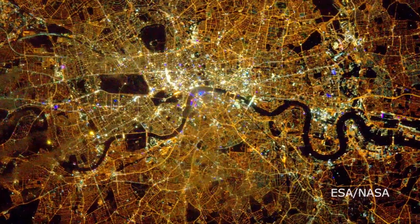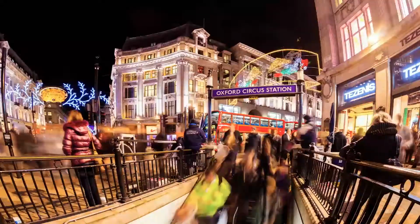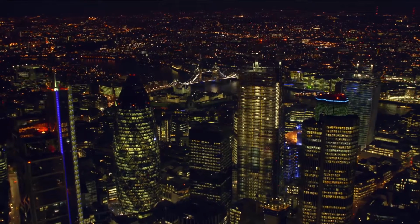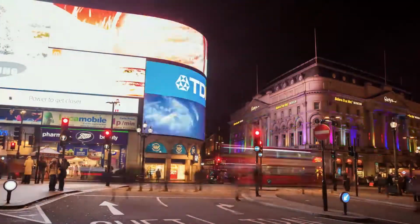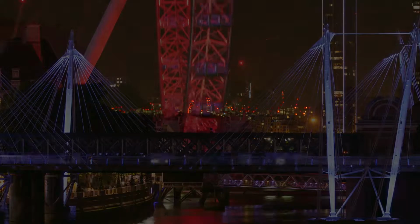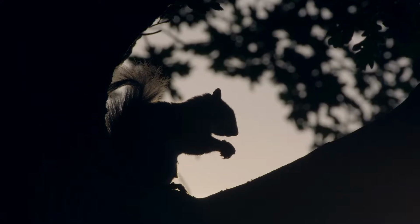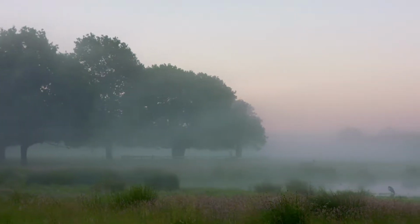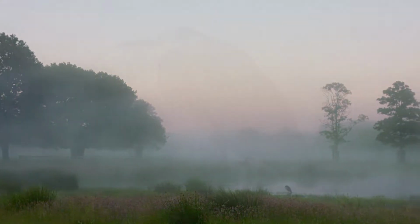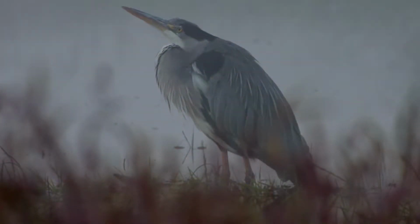London, Europe's biggest, busiest city. At night, buildings and streets are lit up for workers and revellers. And yet, there is one place that offers some sanctuary from the bustle and bright lights: Richmond Park. Until morning, it's the darkest and quietest place in the capital. This magical space provides peace and tranquility for millions of Londoners. But it's also a home to thousands of wildlife species.